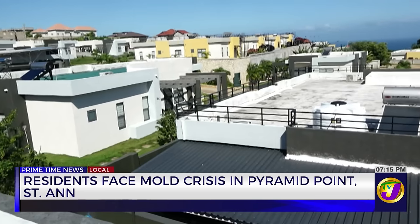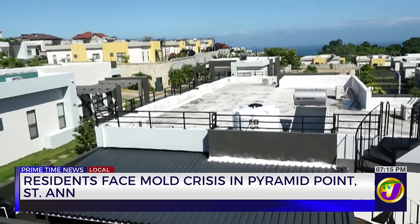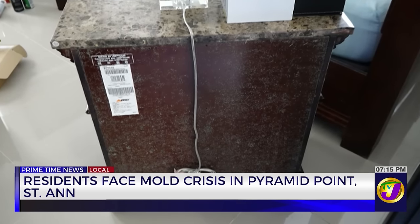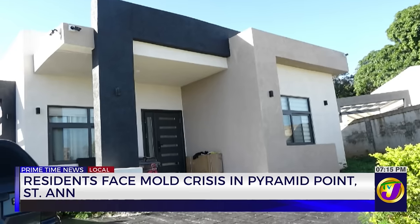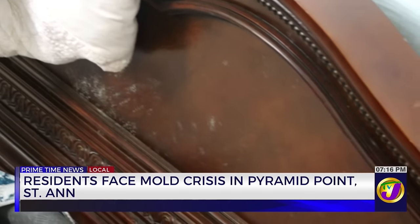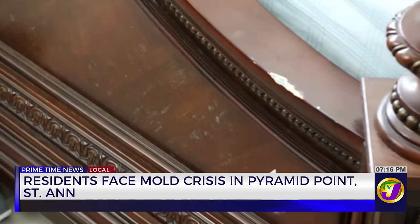When contacted, Chief Executive Officer of Manuka Development Limited, Brad Manuka, says he has made attempts to clean the affected areas. He claims that the continued growth of mold is as a result of the houses being closed for a period of time. But Ms. Lee says while she was living there, she made several attempts to remove the mold.